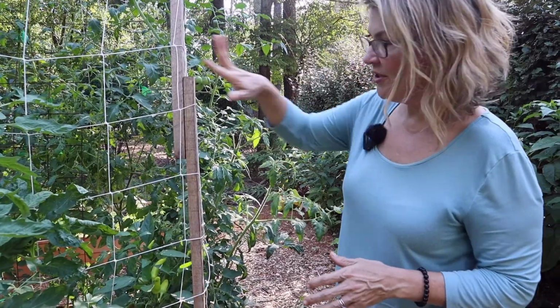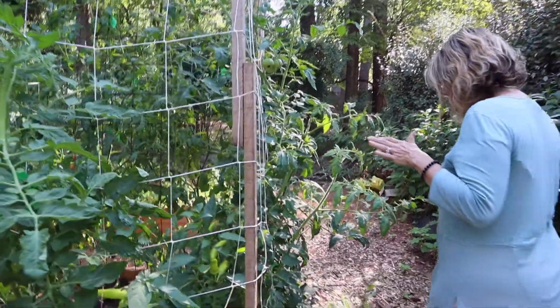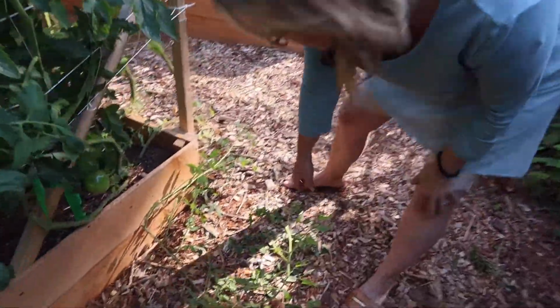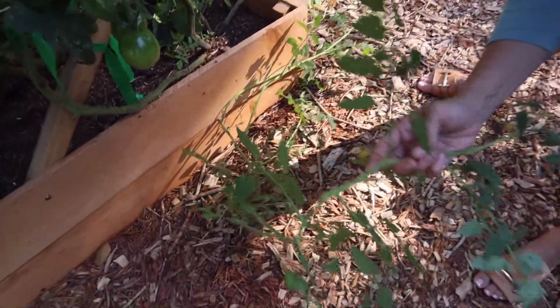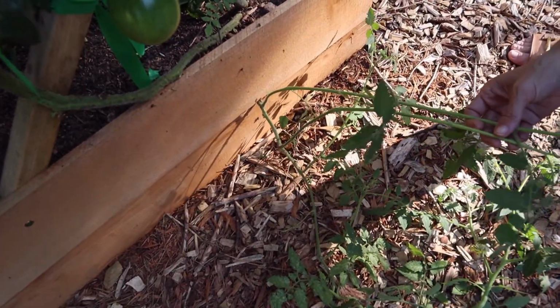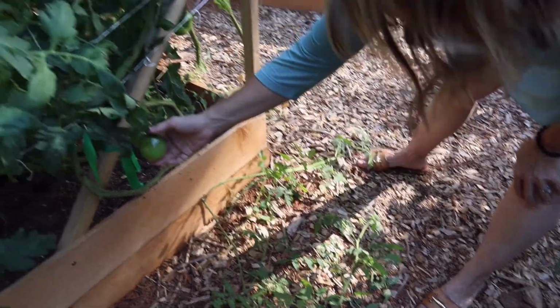These are the tomato plants that we originally planted in the Hugelkultur bed. Look at this, talk about how resilient tomatoes are. This is a survivor, you guys. It has grown out of the raised bed. Now, it has not put on any fruit yet, but we're just watching it. But this is the plant.